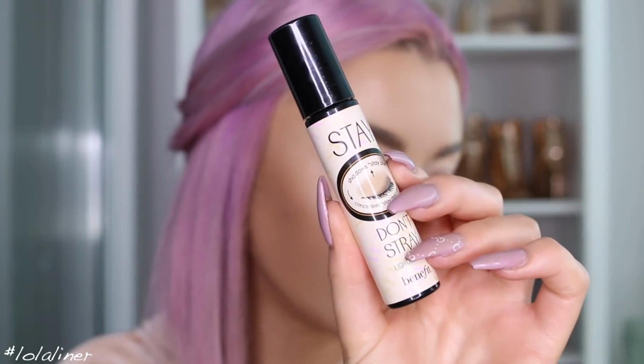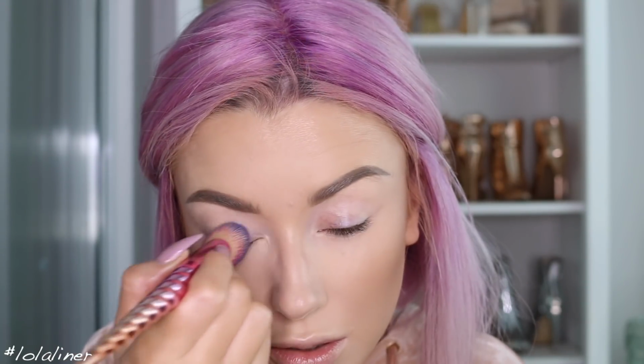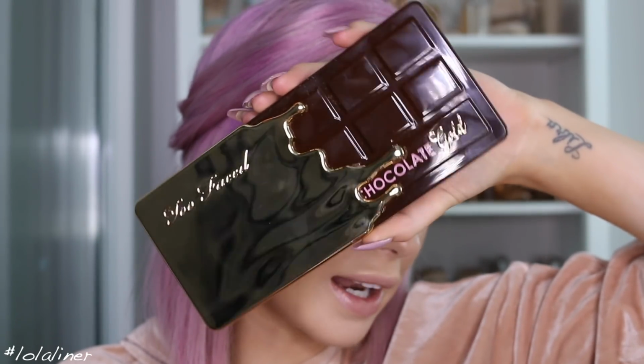Gonna use the Benefit Stay Don't Stray eye primer. Like always, I'm just using a little bit of translucent powder just to set the eye primer. And today we're using the Too Faced Chocolate Gold palette.